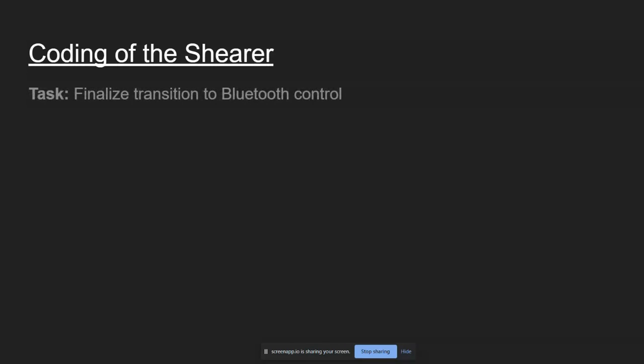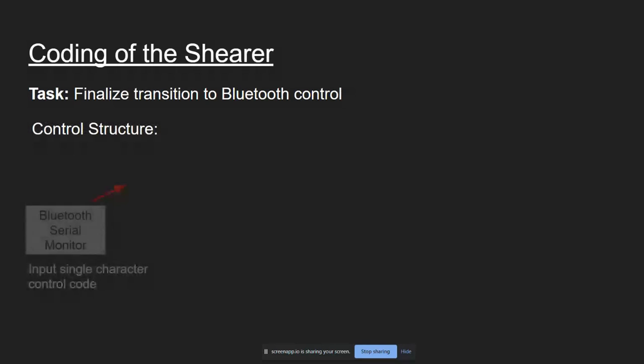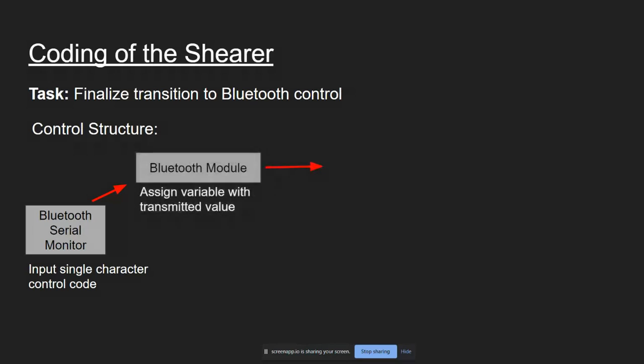A previous error in formatting led to an entire redesign of the control structure. The shear, after being turned on, is in a waiting state until it receives commands from its Bluetooth module, which is communicating with the operator's computer through an app called Bluetooth Serial Monitor.